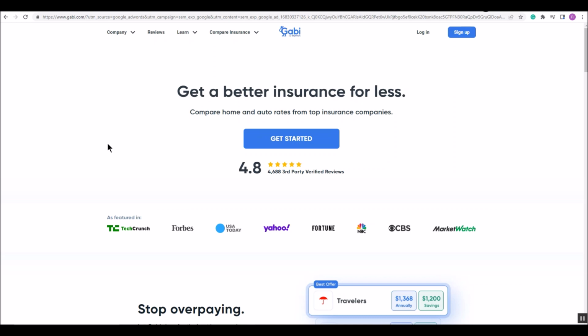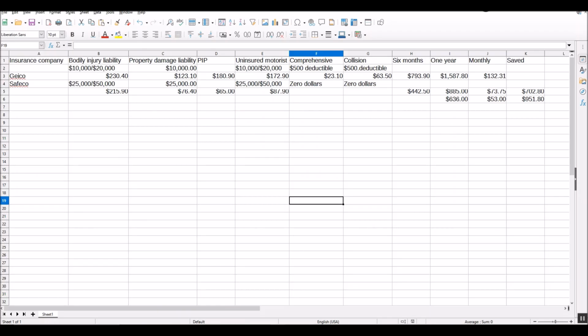And then I went online and used some of these services that try to lower your car insurance, and they never could help me. So last month I got a bill from Geico. It was going to be $1,600. That's about what my car's worth. So I said, I've got to try again. So I went to a site called Gabi and I filled out all the information, and they gave me a quote of $53 a month, which is amazing.